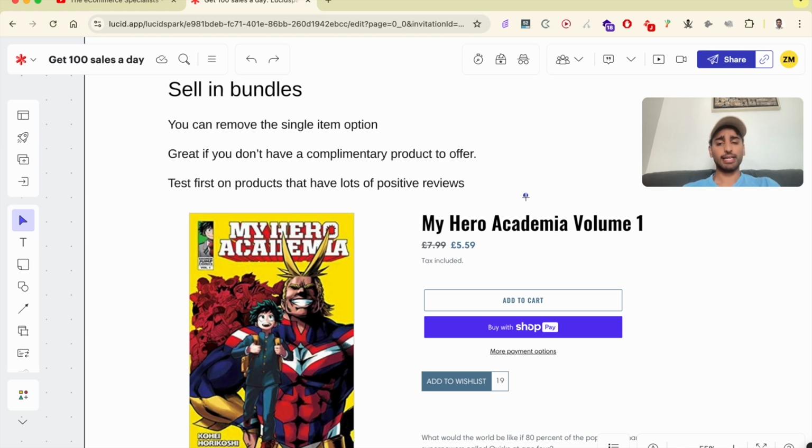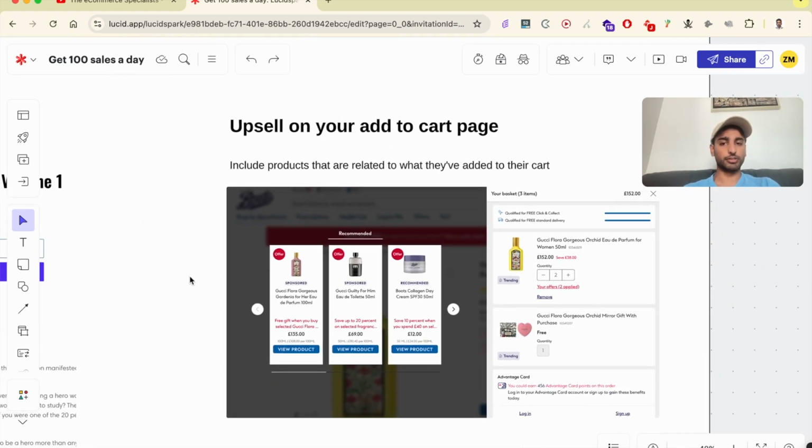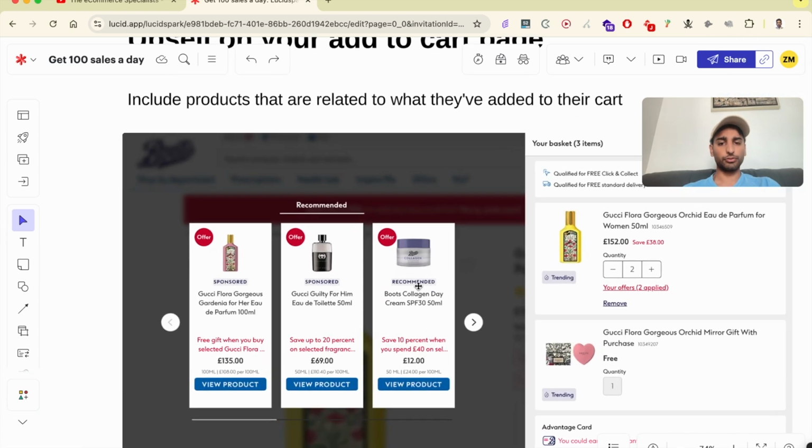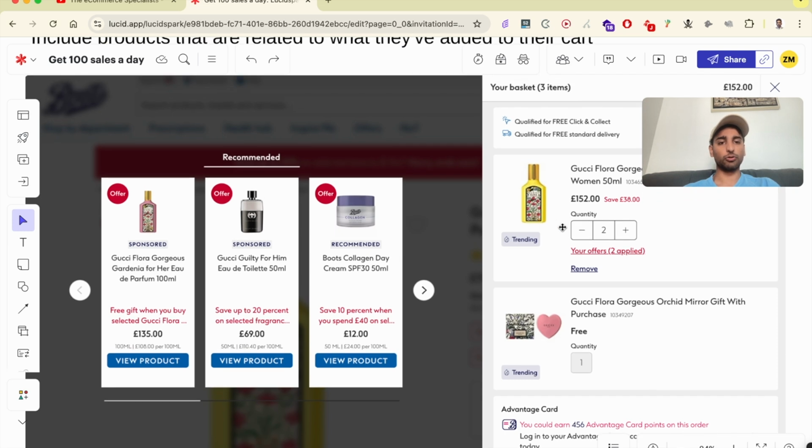What you want to do is test this on products that have a lot of positive reviews, because when people are buying in bundles, well, guess what? They're spending more money, so naturally there's going to be a higher barrier to purchase. So if you've got a page with lots of reviews, lots of positive ratings, test it out on that first. Next up is upsell on your add to cart page. This is a bit of a cheeky one, but Boots does a great job. If you go to boots.com or is it .co.uk, and you add to basket and then click on your basket page, your cart page, guess what?